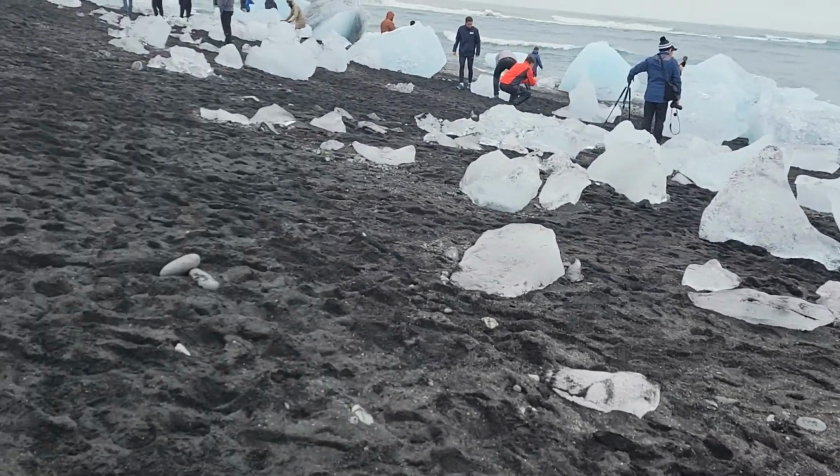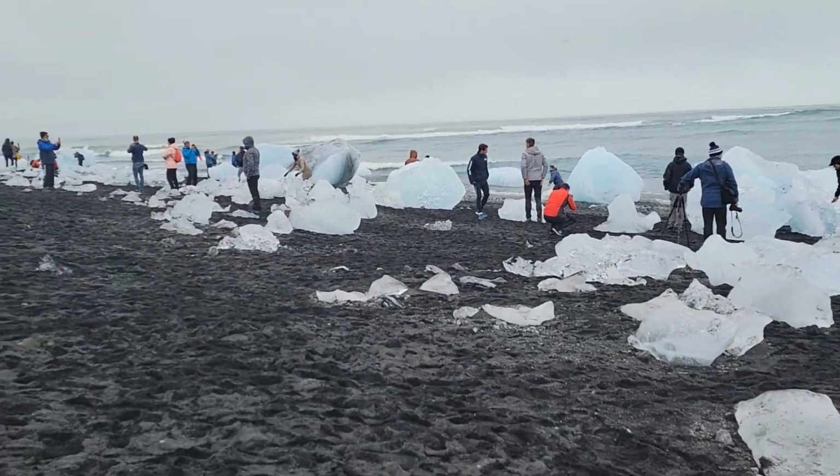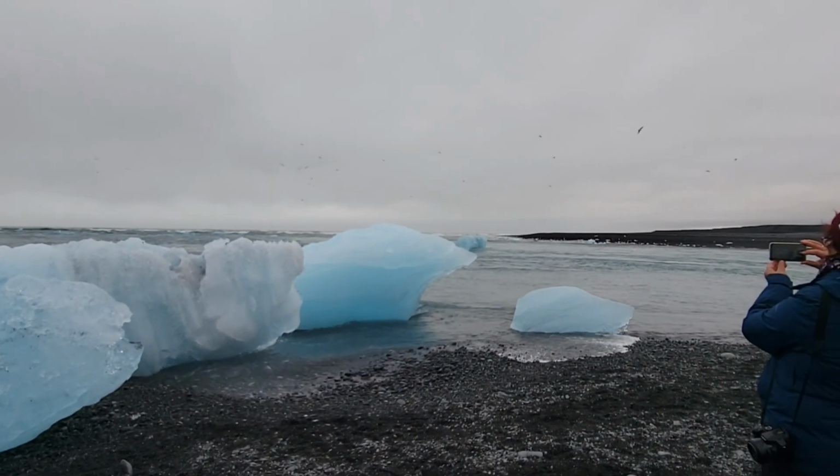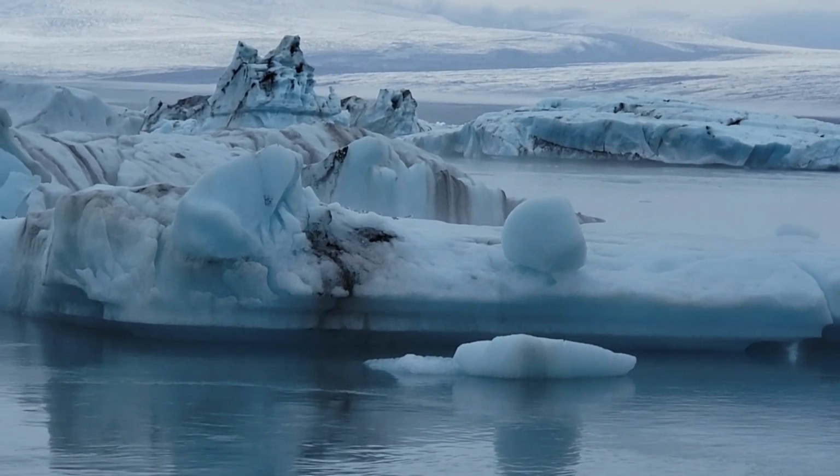Now, I will say this about it. If you're on a 24-hour or 48-hour layover, this is far, so you may not have time to go out here and see these icebergs, but if you can, definitely go see them.